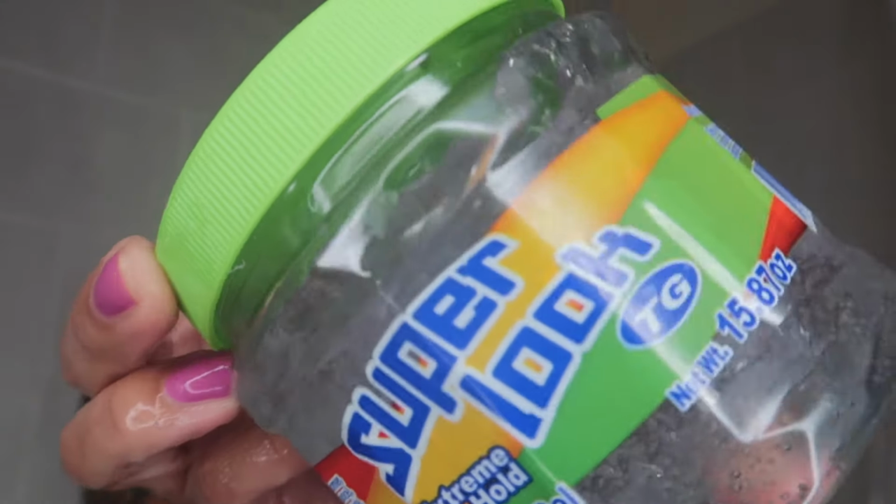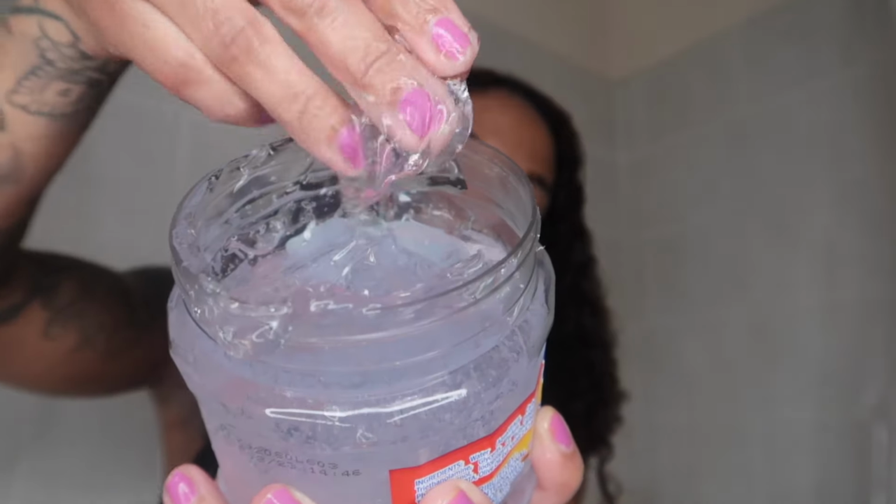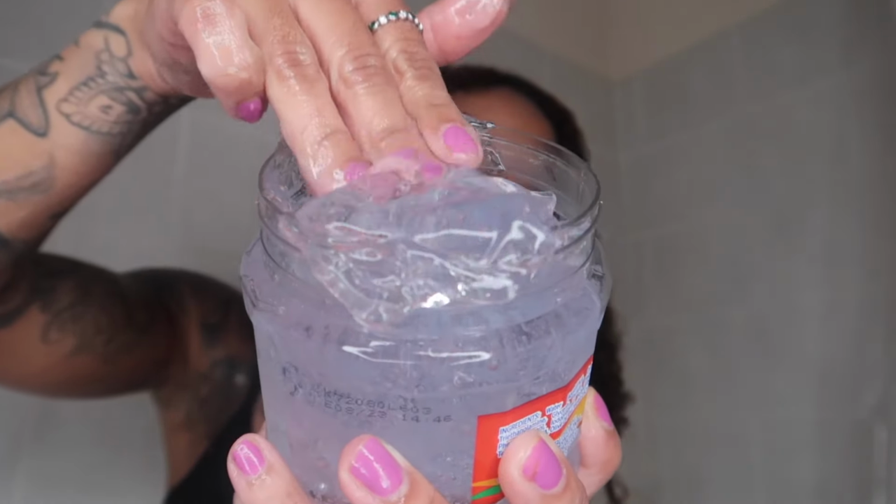Last, we're gonna go in with the Super Look Extreme Gel. My gels need to be thick, because if my gels ain't thick, I can already tell off the rip if it's gonna work or it's not gonna work. It smells like watermelon. Smell it, y'all. What y'all think? You see that? Okay.